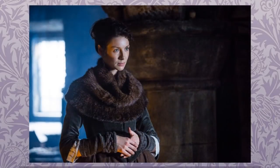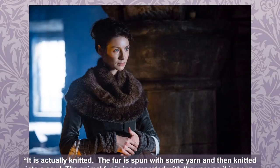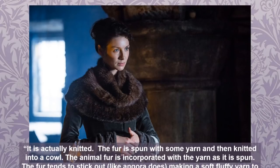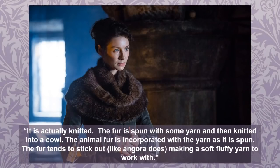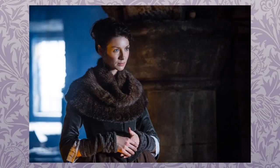This cowl, Sandy says, is actually knitted. The fur is spun with some yarn and then knitted into a cowl. The animal fur is incorporated with the yarn as it is spun. The fur tends to stick out like Angora does, making a soft, fluffy yarn to work with. And Sandy thinks it's mink, and mink yarn can be found online, but it's very expensive, she says. And like Angora rabbit, the mink isn't harmed in the removal of the hair.